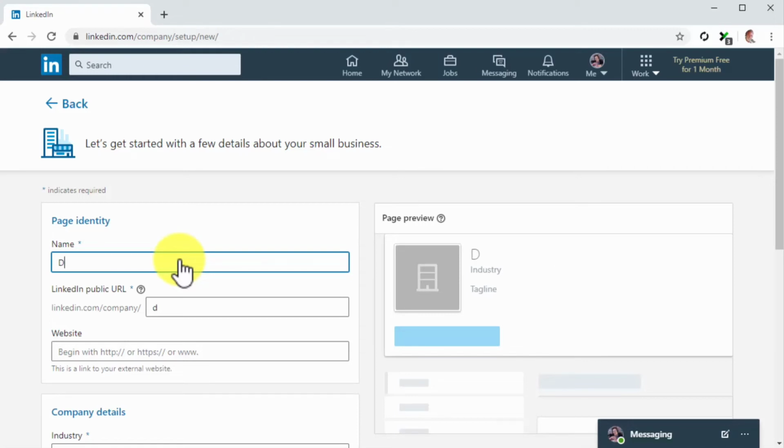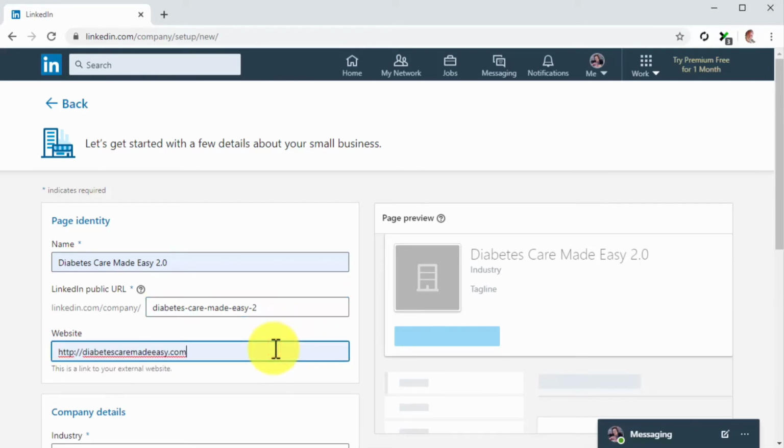First, enter the name of your business into the name field. Next, customize the company page URL in the LinkedIn public URL field. Now add your company's website URL into the website URL field.